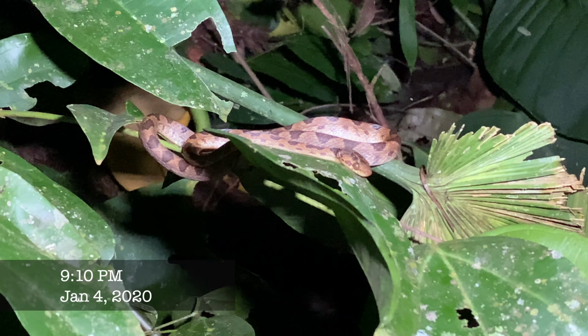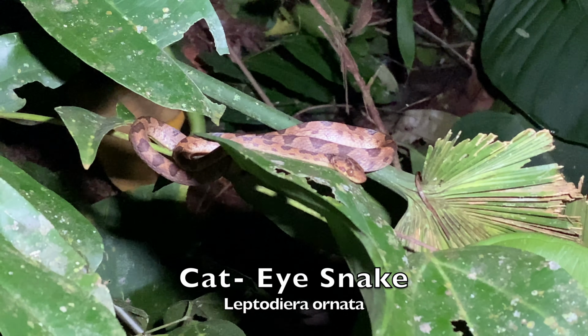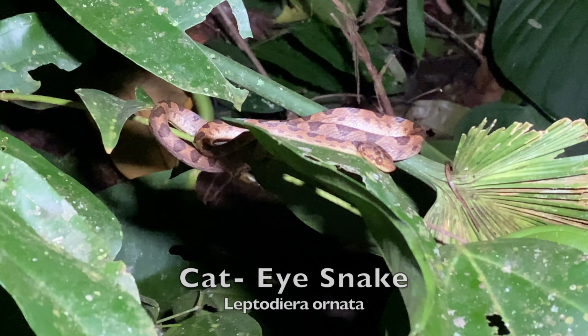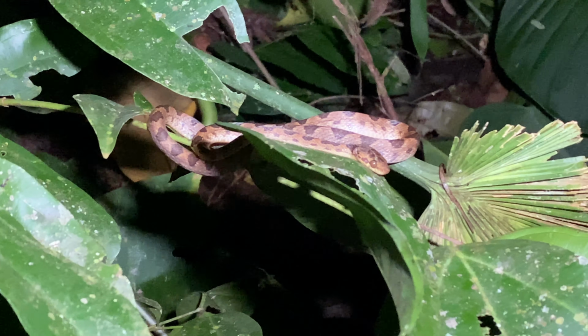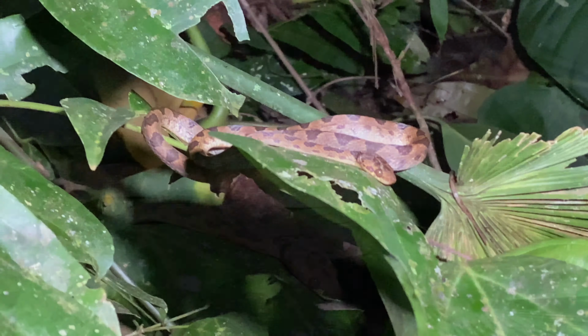All right, first snake of the year. Cat-eyed snake. Hanging out on the little plant. Pretty small, Tracy Palo.